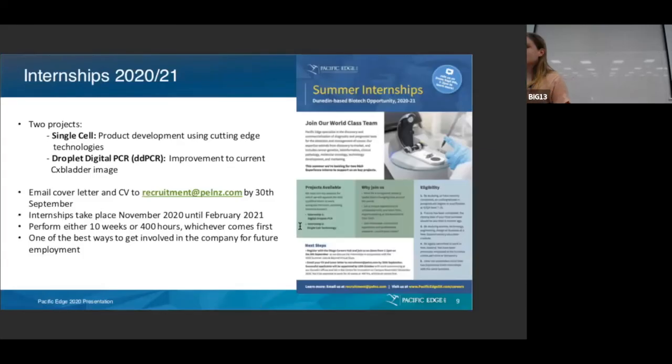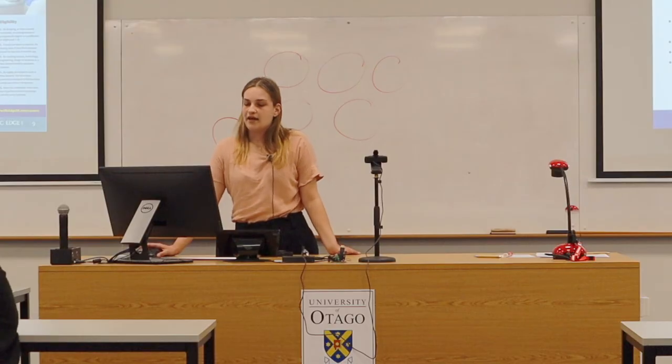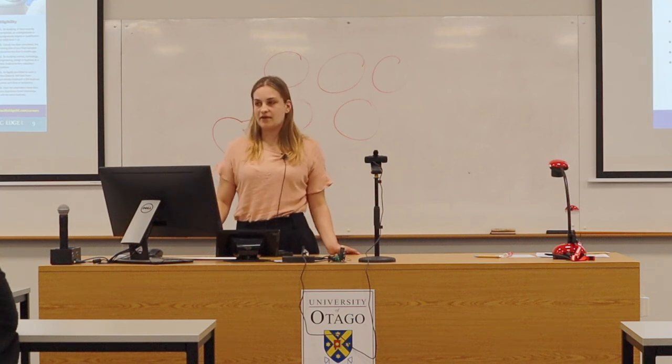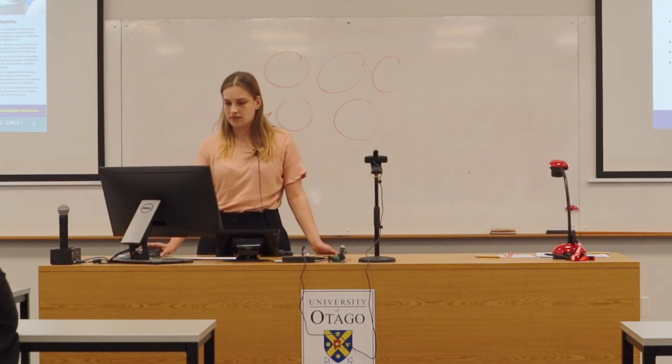So if you are interested in applying for an internship this summer, there are 2 going. One's in the single cell, which is the internship that I did. This one is product development, and we're using cutting-edge technologies. It's a product that's not yet in the market, and we're working on developing it. And droplet digital PCR, which is working on improving the current CX bladder image that we have. So those products that we already have, we're working on improving those.